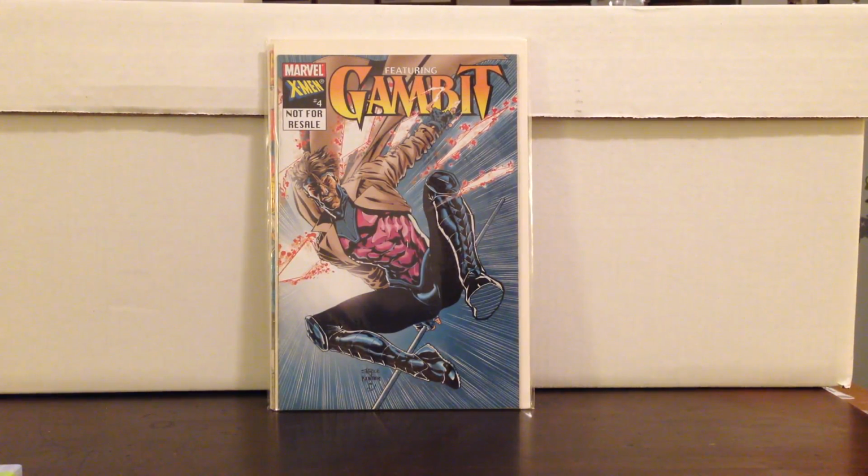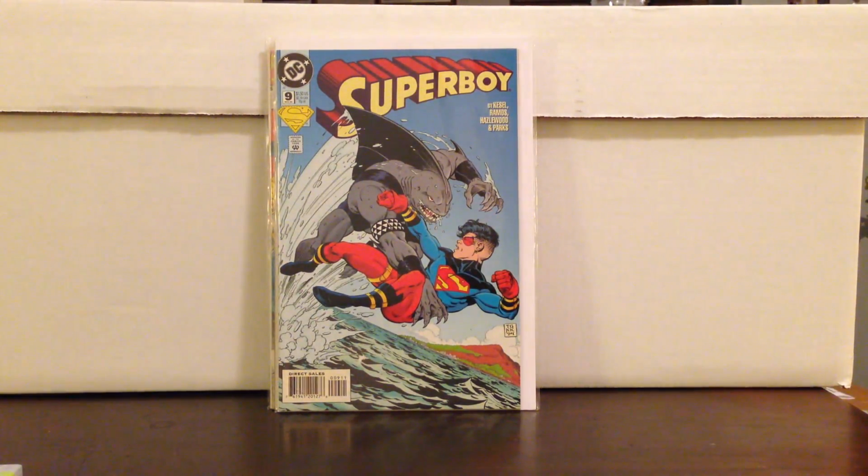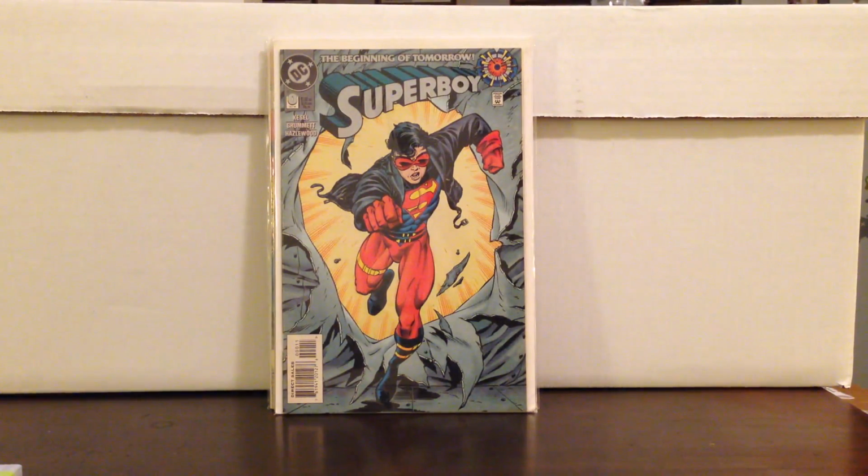Alright, I mentioned this book before, Superboy 9, which I got for 50 cents. The first King Shark, who is a member of Suicide Squad. He's on the cover there. Now, the Wikia said Superboy number 0 was the first appearance of him.